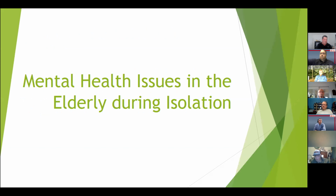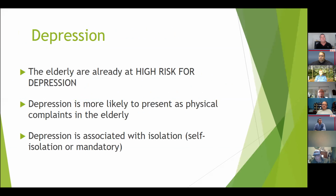Okay, moving on to the mental health issues in the elderly. The elderly are already at increased risk for depression. There are different rates between men and women. Again, men, if you've been married for 30 years or more, men that lose their wives, their health dramatically drops. Flip side of that coin is, if you've been married for 30 years or more, women who lose their husband, their health dramatically improves over the next year or so.